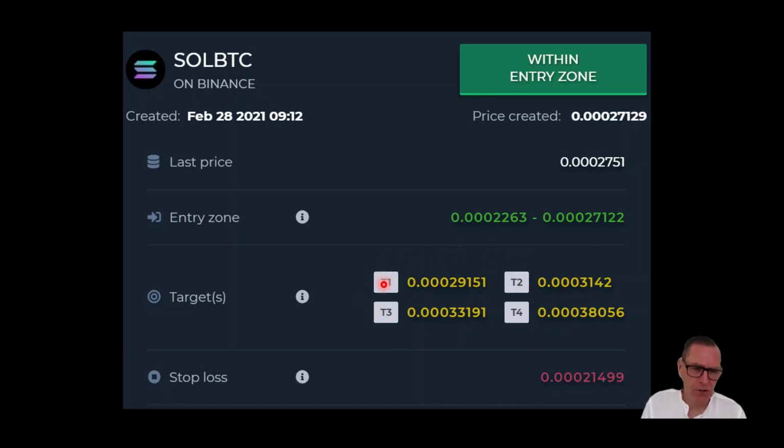Remember, as we go from target 1 to target 4, the probability of hitting the target is less than here and here. So it's just about how you want to manage your risk and how aggressive you want to be. You could be super aggressive and put 5% here, 40% there, so that's 50, and then the other 50%. Or you could say, hey, I don't believe in this one, I'm going to put it all here. It's up to you how you want to manage these trade signals. Totally up to you. All right.